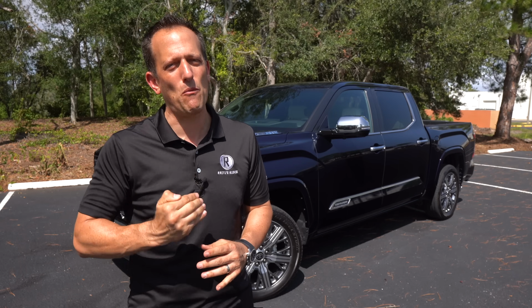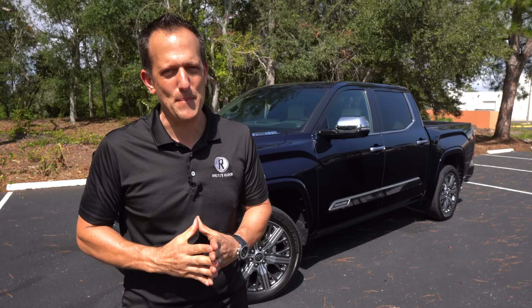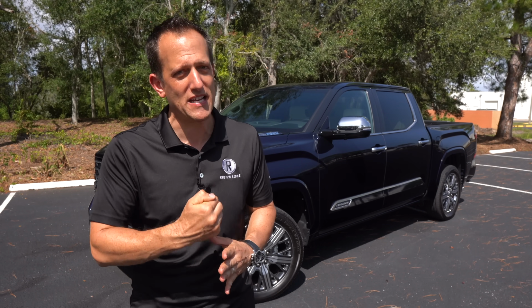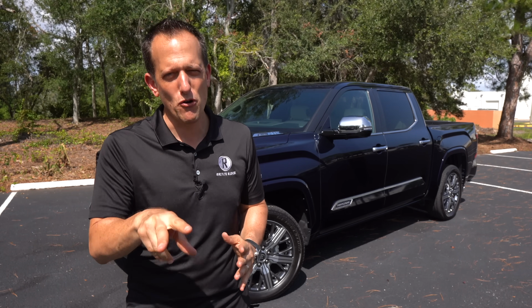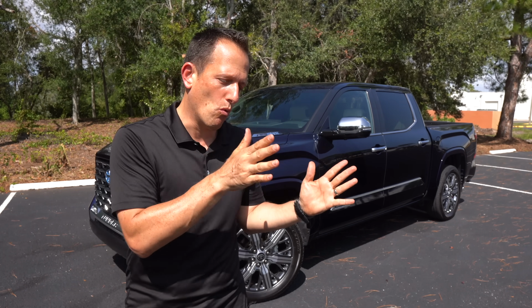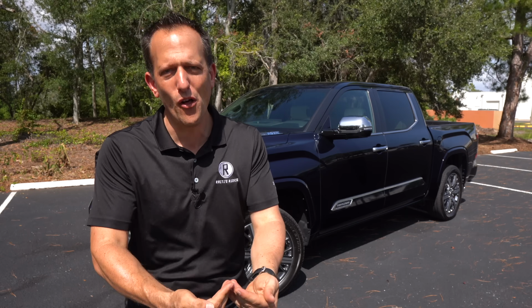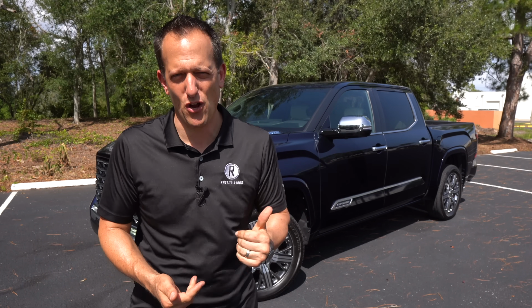Now, what's interesting is that when Toyota came out with the redesign of the Tundra, it had been a hot minute since they made a redesign, but boy, oh boy, did they go all in because they got rid of the V8. They brought in two turbocharged V6 options, one hybrid, one non-hybrid, and then they decided to go all the way in and come up with a new grade called the Capstone grade.